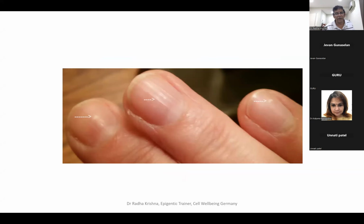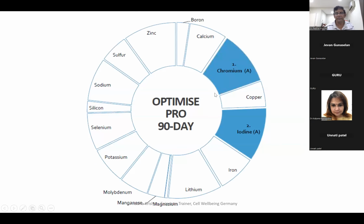Okay, sometimes when you look at the fingers, you see white marks. It could be a calcium deficiency. So you don't need to do extensive clinical investigations. Okay, the next one is chromium.